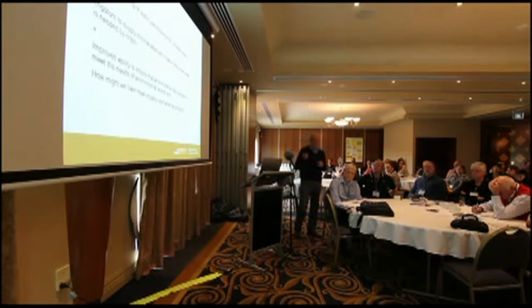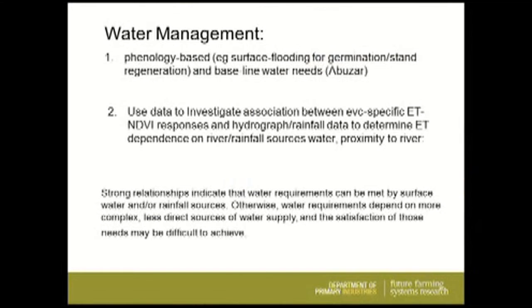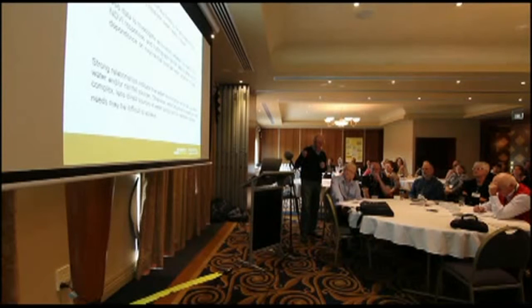So overall from the project, the understanding of water use requirements has given us some information for irrigators about how to provide minimal amounts of water to grow irrigated crops, and potentially an improved ability to ensure environmental water allocations are meeting the needs of environmental assets. That water management can be in terms of flooding needs, as Mohammed was describing, and or the baseline water requirements of different vegetation to maintain canopy cover, to maintain the operation of the systems in terms of providing the water for use by the existing stands.